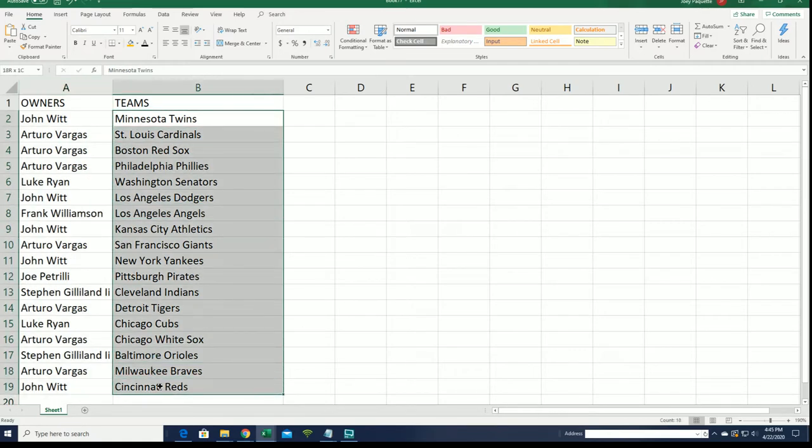All right, so good luck, everybody. It's baseball card collecting. It's come a long way since 1961.